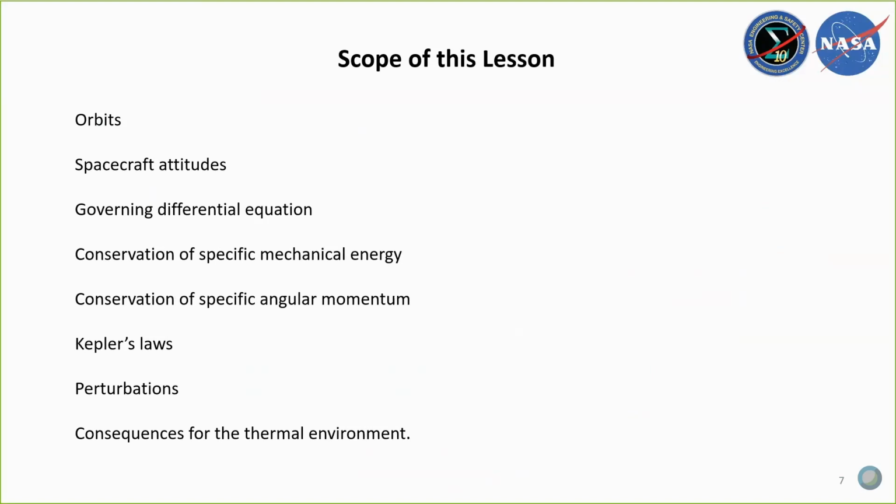So the scope of the lesson, of course, is orbits and attitudes. We're going to focus on the governing differential equation for first of what's called the unperturbed two-body problem. From that, we're going to take that governing differential equation and squeeze it a little bit and show how the conservation of specific mechanical energy and the conservation of specific angular momentum pop out of it. Then we're going to go off and use that same equation to derive Kepler's laws.